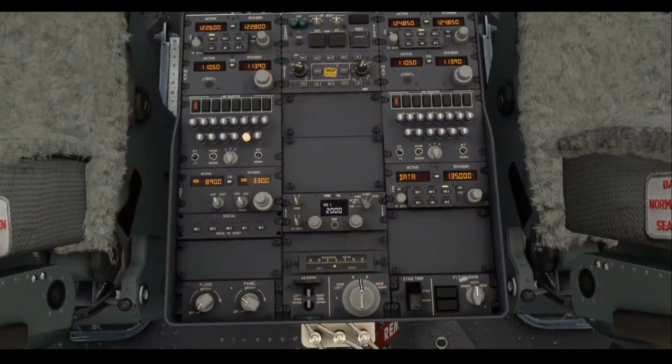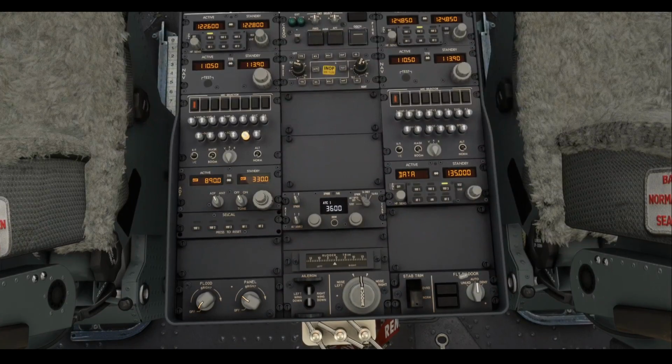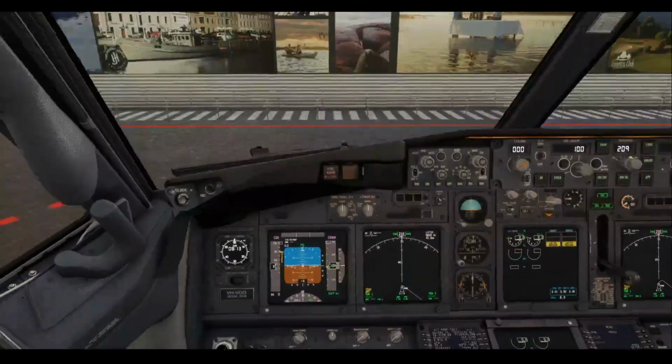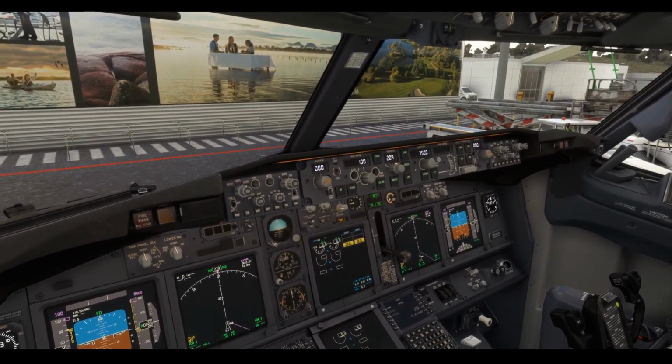Melbourne Centre, Qantas 670 is back with you, and we're on 134.325. Qantas 670, Melbourne Centre, cleared RB6 Alpha arrival, runway 16, when ready, descend to flight level 130. Cleared RB6 Alpha for 16, when ready, 130, Qantas 670.